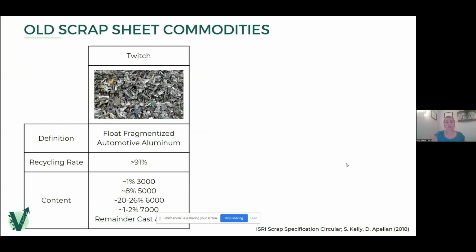So just an overview on some of the main commodities and some of the names that David again alluded to. Twitch being a major one. This is your automotive aluminum, has a very high recycling rate. The content being heavy on the 6000 series side. So that content's really coming from your 5000, your 6000 from those white goods. And it's mixed in with a significant amount of cast as well.